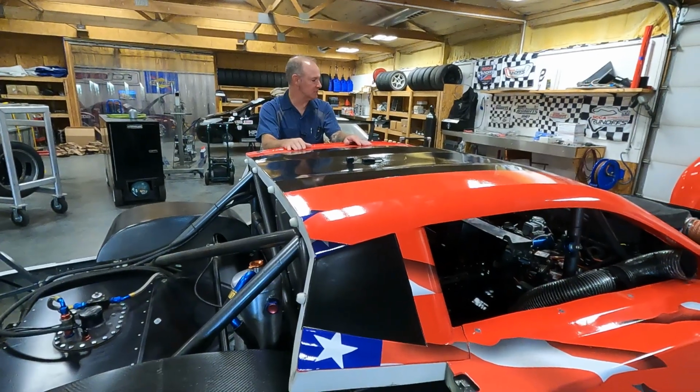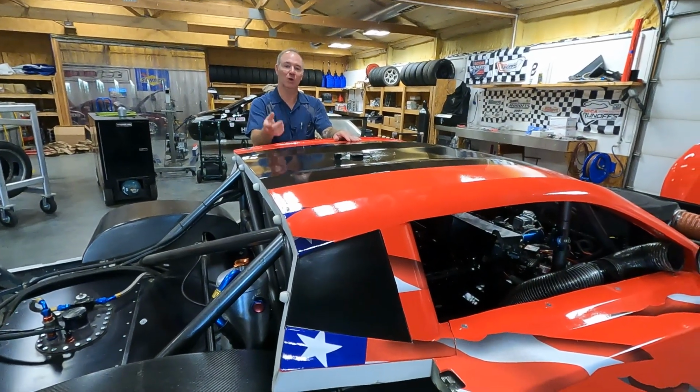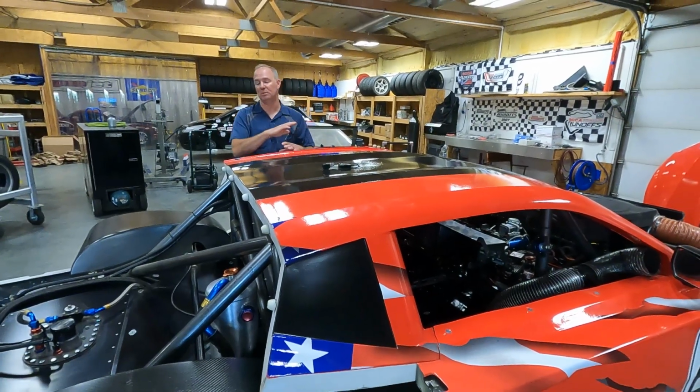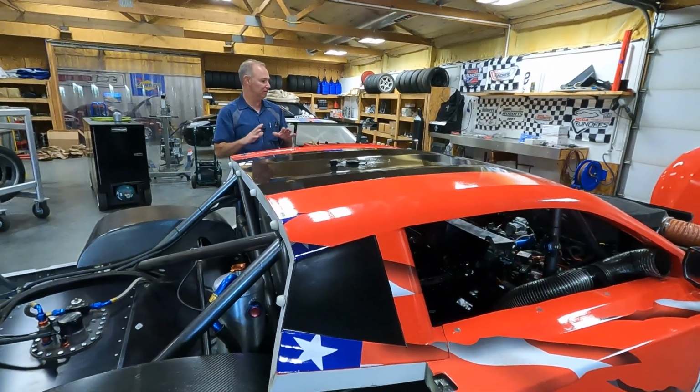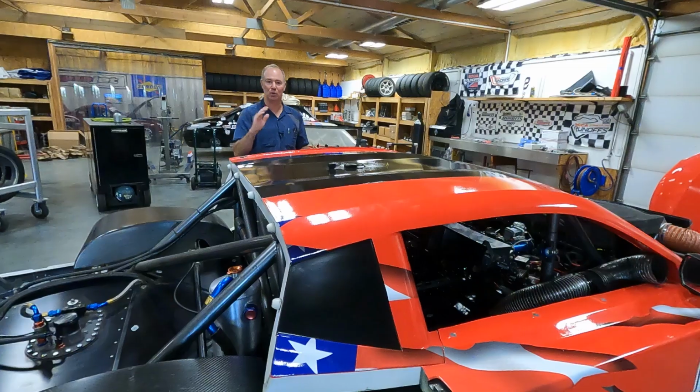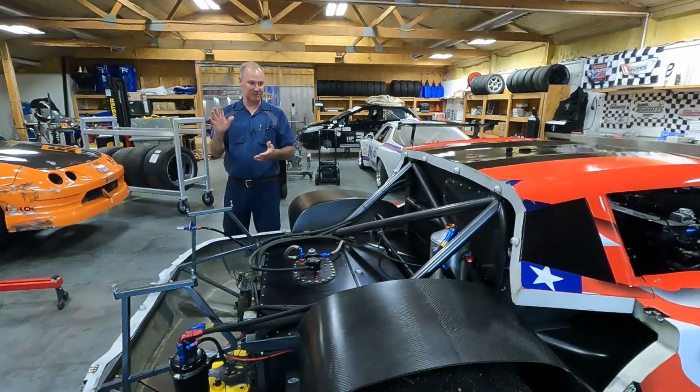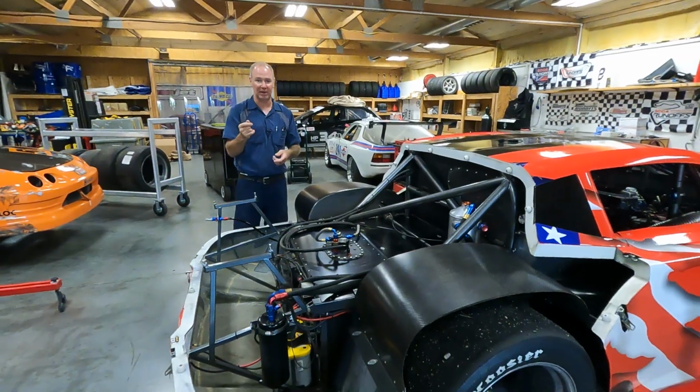So anyway, we actually sent these shocks out last week overnight. He did them, overnighted them back. I've got them on the car. Steve said the car was better than it's ever been. Felt good, drove good, made it through the whole weekend. Everything was great.